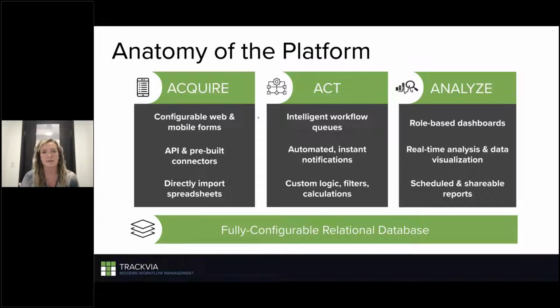We'll then act on that data. So we have intelligent workflow queues so people can be alerted and stuff can populate into people's dashboards and they can really see the information that's relevant to them, and take action on that data. We also have instant notifications and some custom logic, filters, and calculations as well.